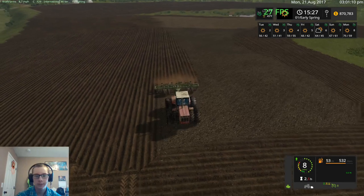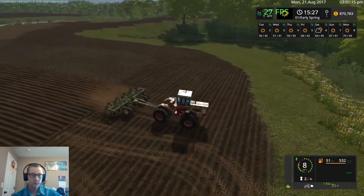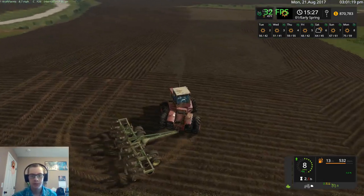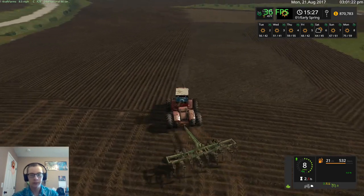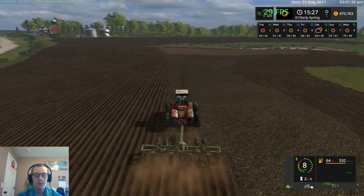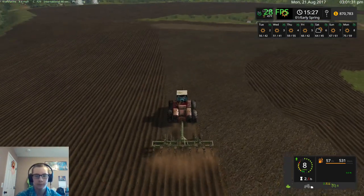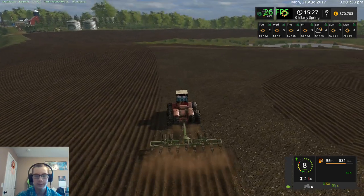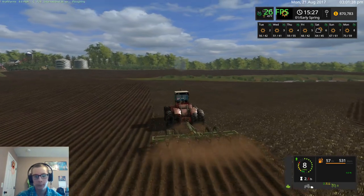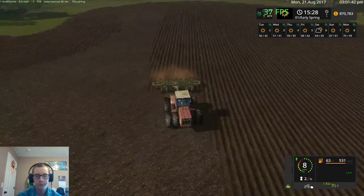Done with this field here. Hopefully we can finish it up pretty soon and be done with plowing, and then get the cultivating over with pretty quick too, and get everything done fairly fast so that way we can get to harvest or to haying if we get into dairy this year.